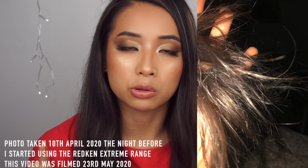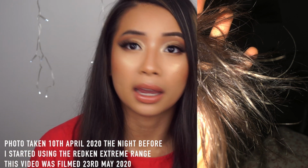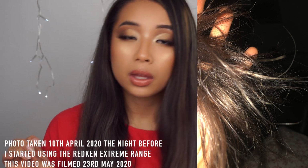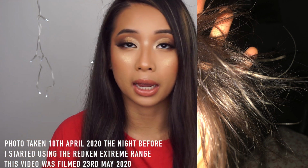And I took a close-up photo maybe a few weeks ago, and I'll just insert it here, but you can really see how split my hair is. It's just mad splitty. Because I'm not using these products to grow my hair, it is already long.